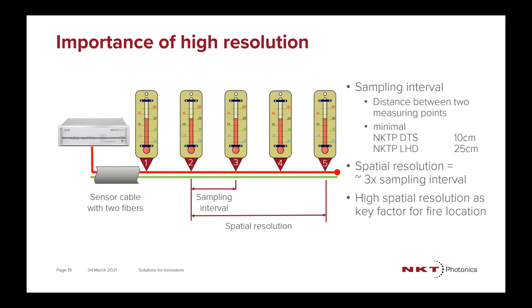Just to give you an idea, the sampling interval is the distance between two measuring points. That is what I explained. The minimum sampling interval for our systems is 10 centimeters for the distributed temperature sensing, and for our LHD system, because it's a very fast measurement system, the sampling interval is approximately 25 centimeters. And the spatial resolution, the resolution to detect fire, is approximately 3 times the sampling interval.